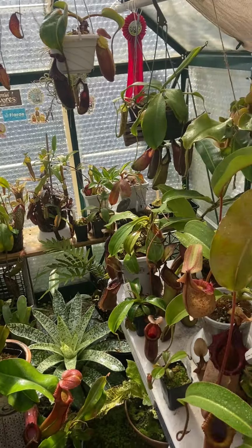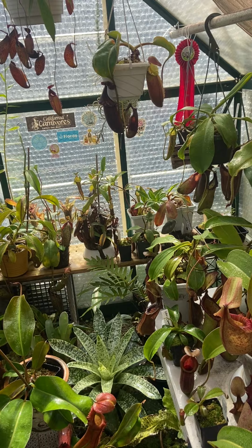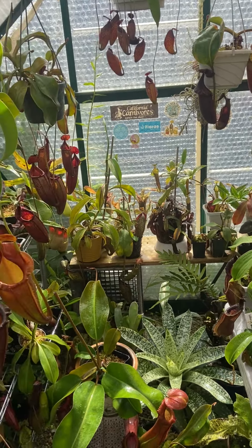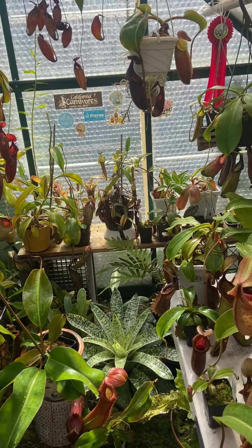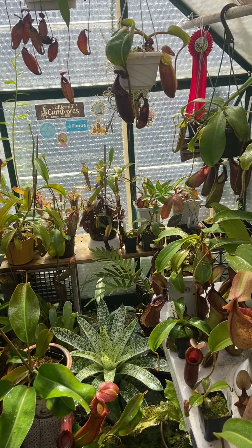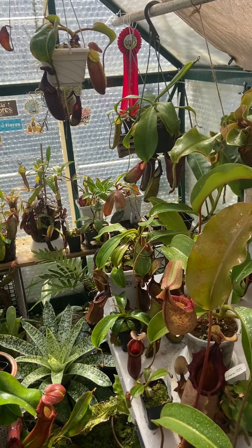All right, it's a beautiful September morning here in the greenhouse. September means reduced light. It's still, which is actually kind of a good thing because it keeps the humidity very high at this time of year. Actually, the humidity's been very good this year, but with the reduced light, it makes it very much more like these Nepenthes' natural environment.